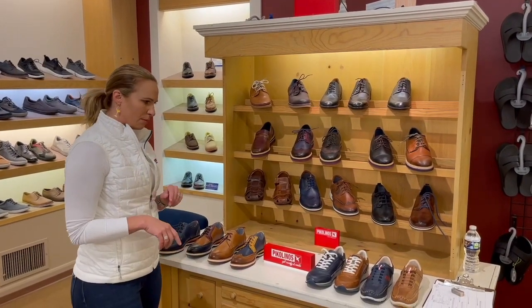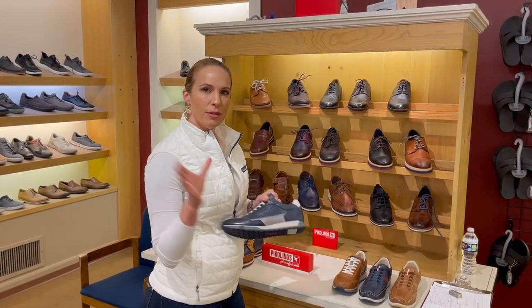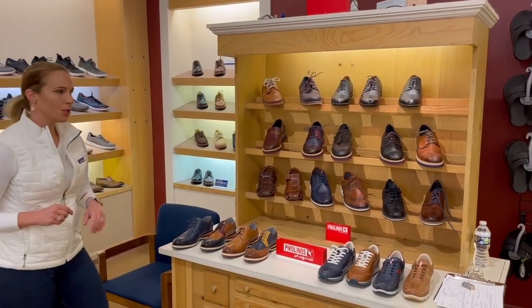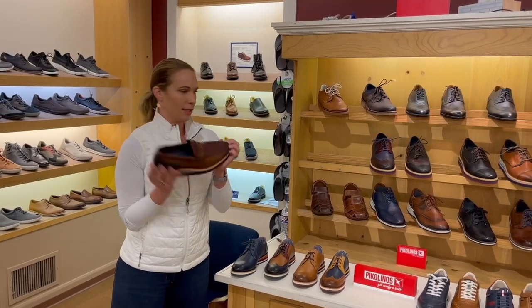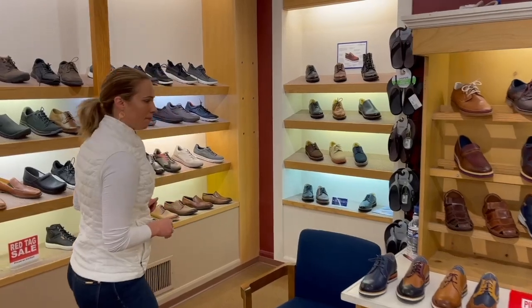I think he's even got some tennis shoes as well. So these are really popular and in style right now. The sole of it's nice and rubbery and cushy, so you can do whatever you want to. I think this will be perfect for my attorney friends. You can go to court, be stylish and comfortable at the same time.